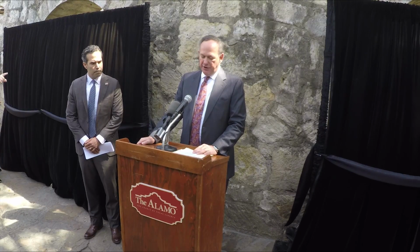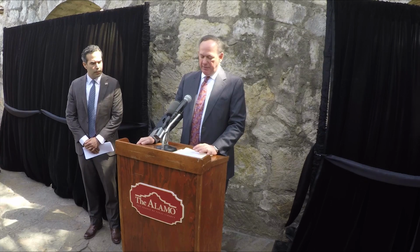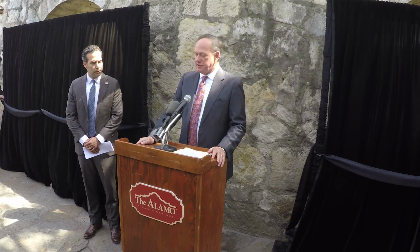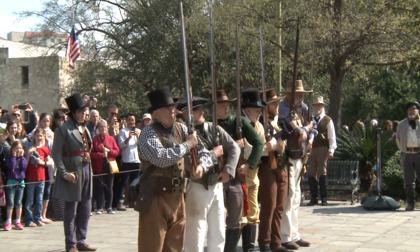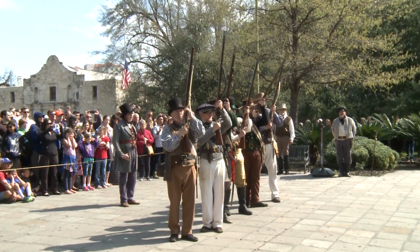I want to thank several special guests who are here joining us today, including Lieutenant Governor Dan Patrick, Commissioner George P. Bush, Senator Donna Campbell, and also the Alamo Endowment Board Chair Gene Powell, as well as other Alamo Endowment Board members.